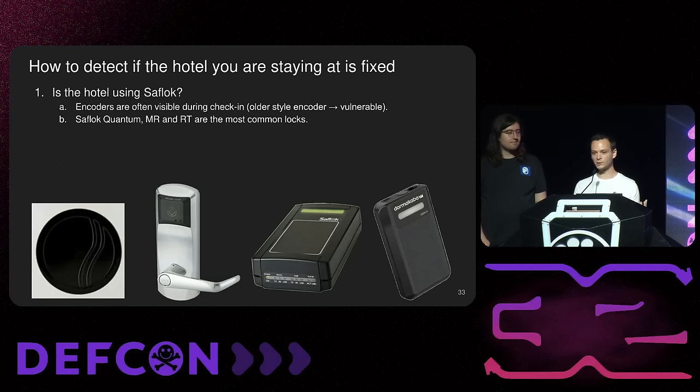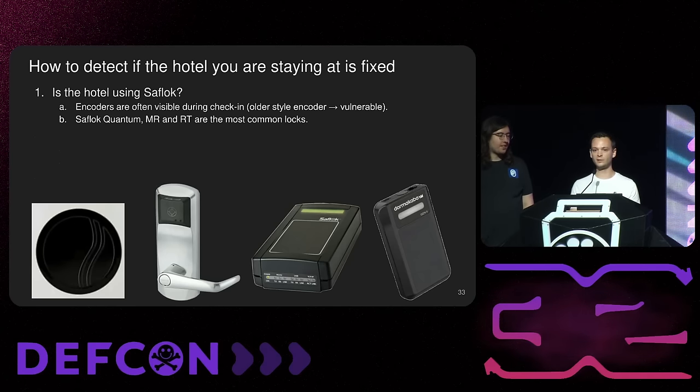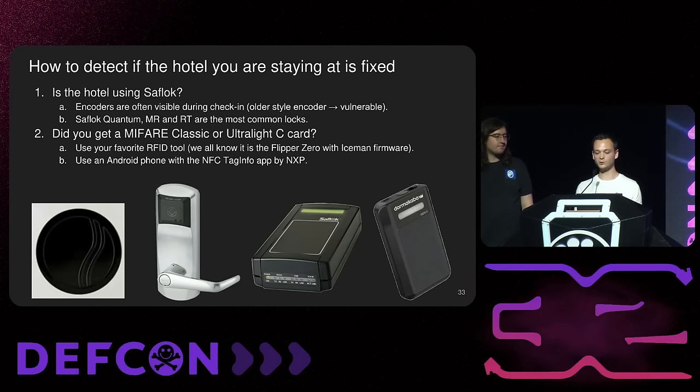Now, if you see the old one, you know it's a vulnerable system. If you see the new one, it could be a fixed system, or it can be a system that is in the progress of being mitigated to the new solution. You can also quickly recognize the locks that are used in these systems. So the small black puck type lock with the S going to it is very common here. And those are Saflok locks. So if you see those, you know it's a Saflok system.